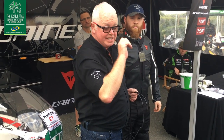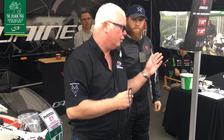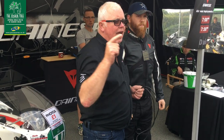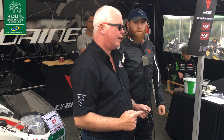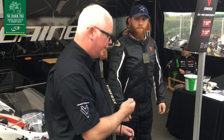It's going to retail at about £550, and it covers you for low side with tumble, high side with tumble, head-on collision, rear-end collision, and side impact of 7 kilometres per hour. It's £550, and it's possibly the best piece of kit that you'll buy.